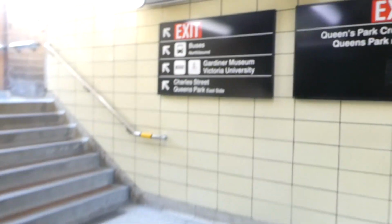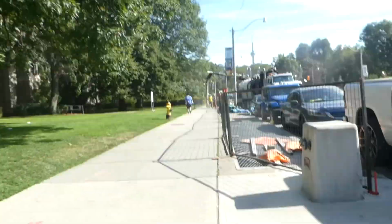I'm seeing a friend there at that event. Oh, I just skipped the third step. Holy shit.